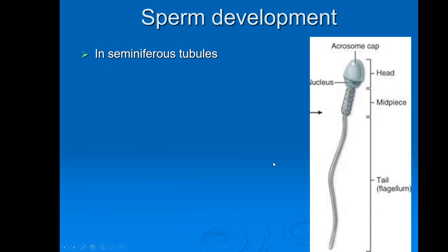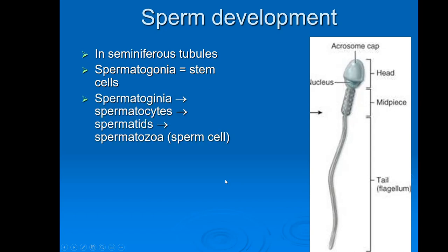If we look at a sperm, like we said, they're produced in seminiferous tubules. And similar to the oocytes, they go through different stages. Spermatogonia are like the very immature stem cells, and then they go through all these phases, and what you end up with in the end is a mature sperm cell, which is called a spermatozoa.